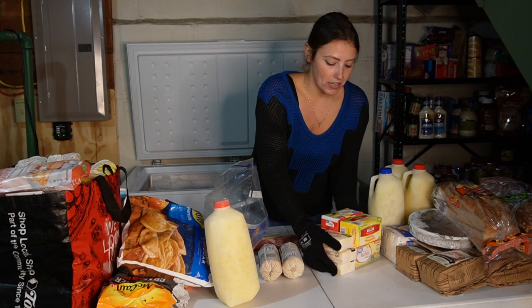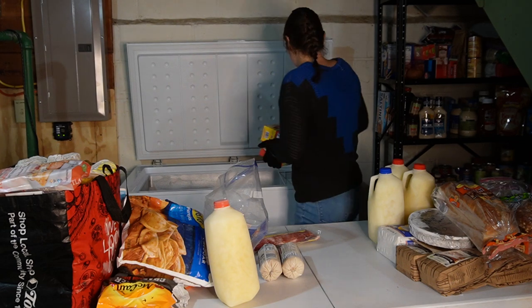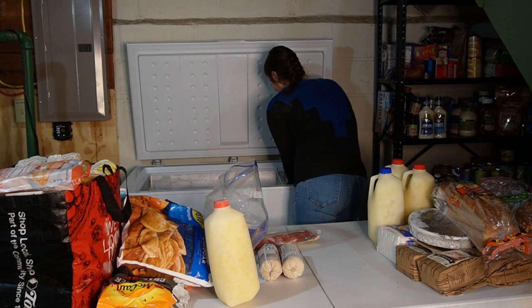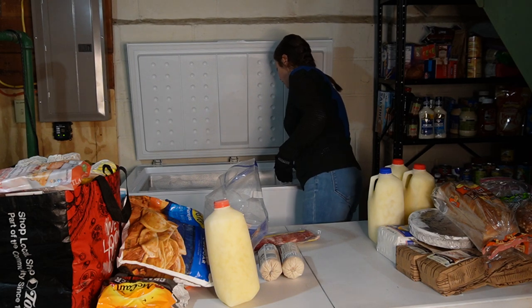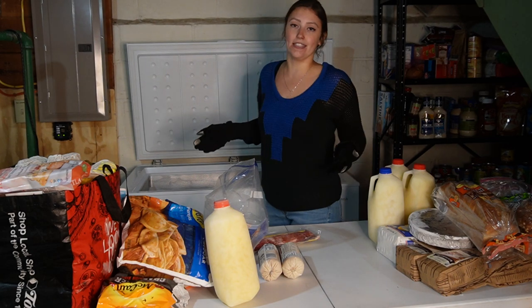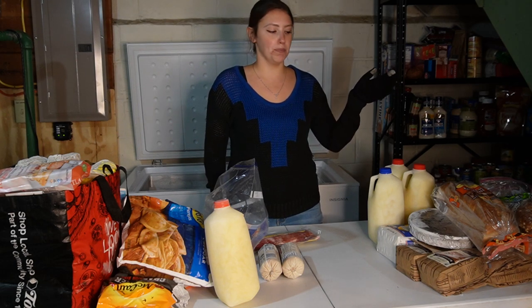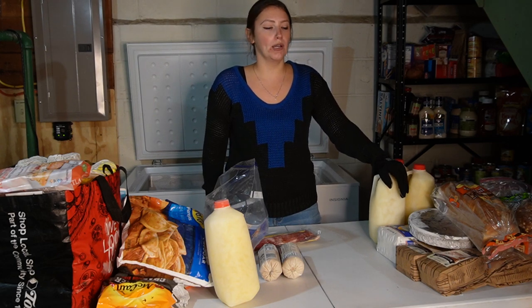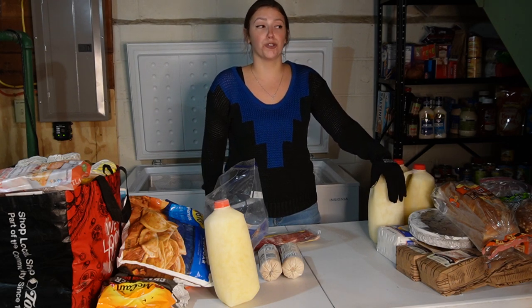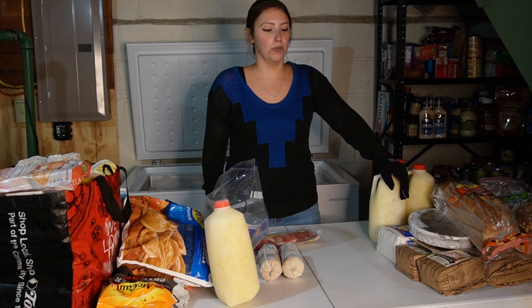So I just wanted to go through and show you both my pantry and my freezer, and show you realistically what a first year homesteader's supplies look like. Because again, I was living just like everybody else before last year. I was eating out, I was grocery shopping week to week. Sometimes I was going to the grocery store more than once in a week. Definitely very reliant on the food chain.